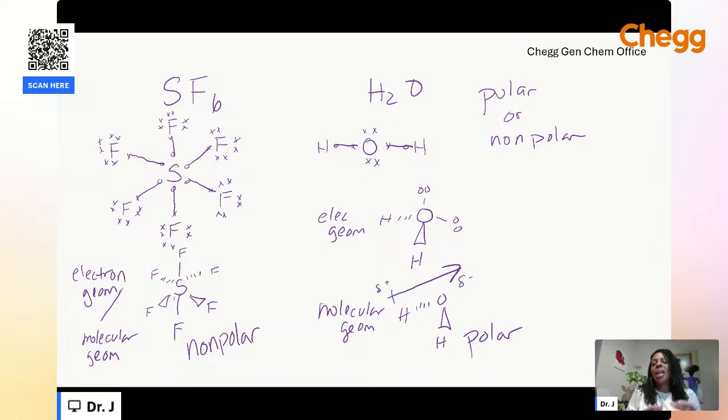So that saying, like dissolves like, polar molecules like to be around other polar molecules, whereas nonpolar like to be around other nonpolar. So if we try to take oil, which is more nonpolar, and water and mix them, they don't like to mix. And that's because they have these two different properties.